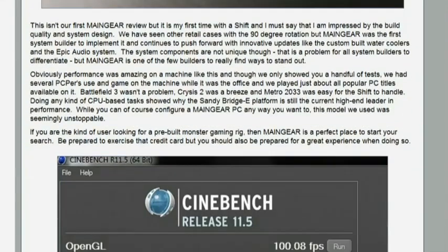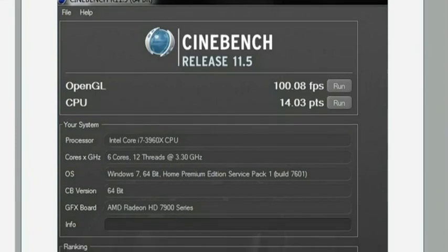Then you've got the 2 SSDs in RAID 0, which definitely helped installation performance and load time performance, installing these games and running these games, that kind of deal.